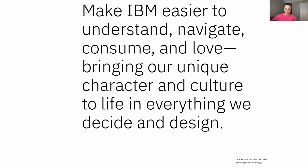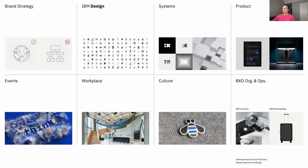You may not pinpoint that it's a Mercedes, but you would know by the way it smells, the way it looks, the way it's technically engineered, and how you feel when you're driving it and inside that vehicle. We are trying to do the same thing, and have been on a path to do the same thing at IBM Design. This is a very brief overview of what we touch within our discipline, anywhere from brand strategy to systems design.